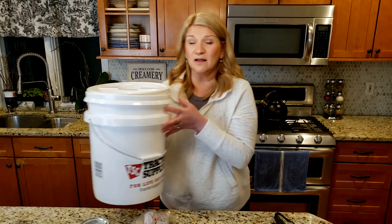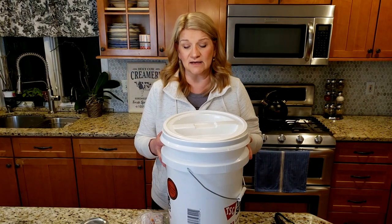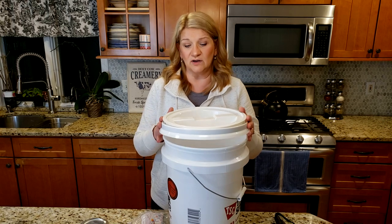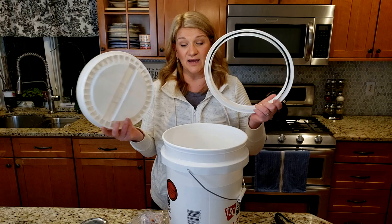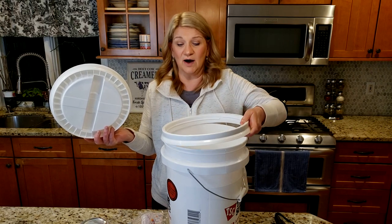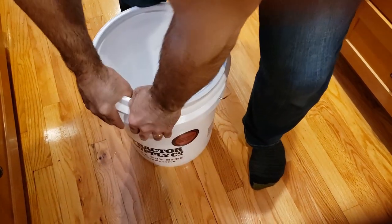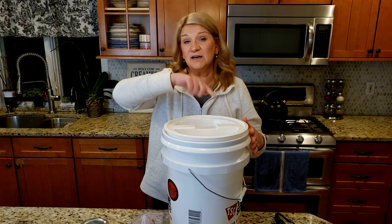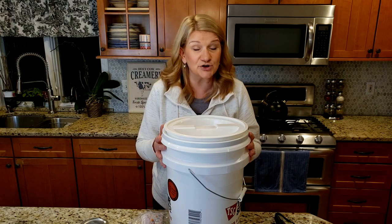And I love to use 5 gallon buckets that I get from either Tractor Supply, they sell them, or Lowe's. One year I got it from Lowe's. And I love to use these Gamma lids, okay, because the circle ring will go on tightly. I can't do it personally. I always ask my husband. And then this spins very nicely and tight, and it protects from moisture and protects from bugs.